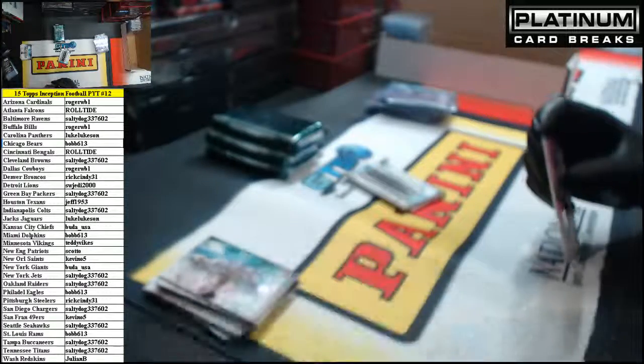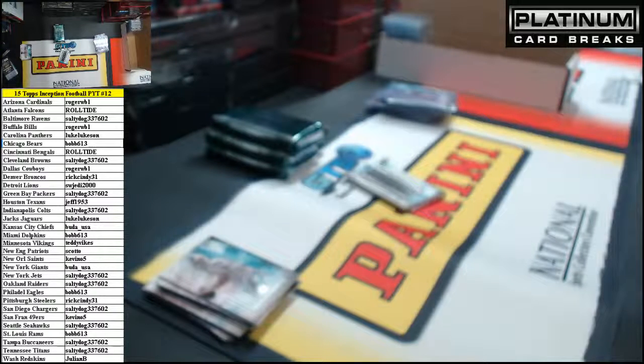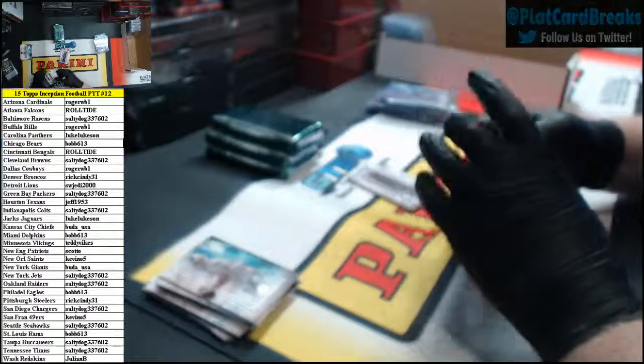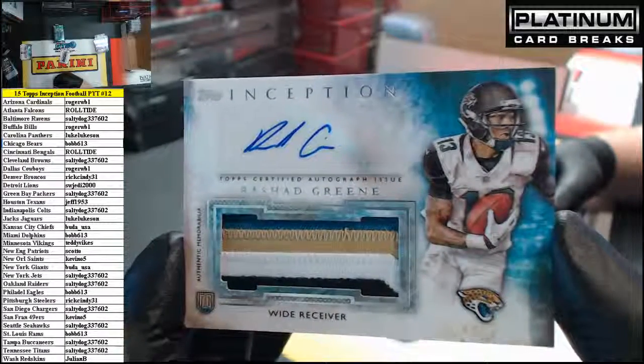I was generally speaking, Rock Bottom. Dylan, you crack me up, man. Jacksonville Jaguars, four color RPA, Rashad Greene. Luke Lukeson.